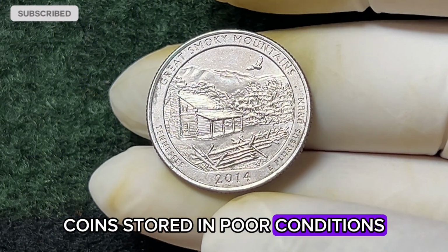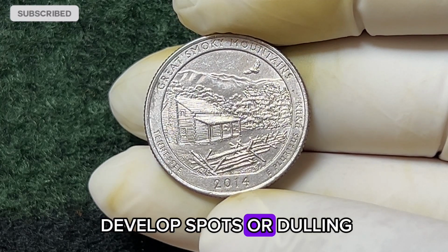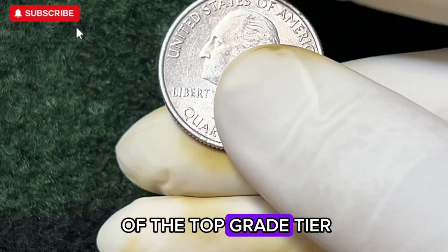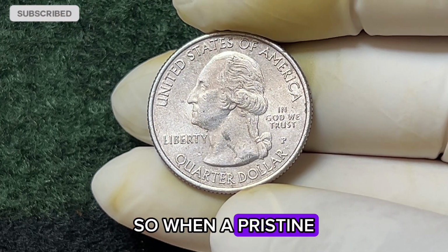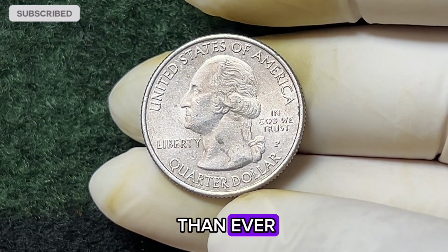Coins stored in poor conditions, near moisture or with exposure to air, can develop spots or dulling, which knocks them out of the top grade tier. So when a pristine coin is found, especially a decade later, it stands out more than ever.